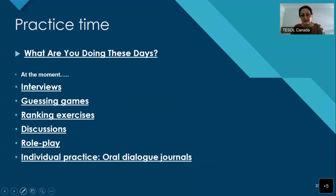Next, practice. They can interview each other. They can have a kind of game about it. They can discuss it. They can have role play. They can have oral dialogue journals and talk about it, monologue talking. But sometimes you want to work on a structure part of the speaking. So you put the phrases that you want them to use on the board and say, okay, I want you to talk about this dialogue, but use these phrases: at the moment, recently, so far.